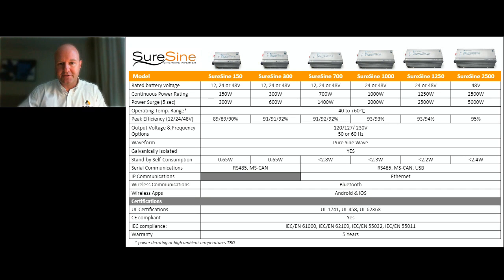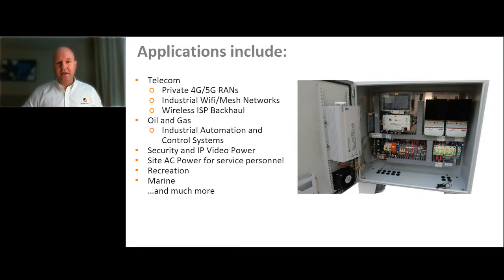Okay, so that's just to touch a little bit on some of those certifications. Here you can see a SureSine being used in a very well-designed integrated cabinet. A lot of these applications are covered by more sophisticated system integrations, such as telecommunications. The 4G and 5G expansion throughout the world is gaining a lot of steam. And it's interesting because the systems are getting smaller. They're more easily distributed across the geography of a country. They're more easily enabled to run exclusively on pure solar power, not requiring gensets or even the grid.